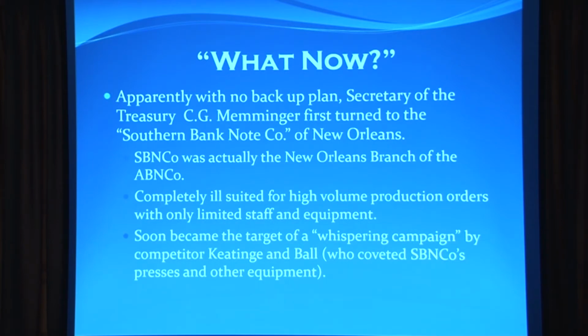The actual truth was Keating and Ball wanted all the plates, the presses, things like that, that were there to be had. Well, Southern Banknote Company, I thought it was a dependency of the New York American Banknote. It was. It's now cut off. So Schmidt is acting as an independent local manager. And this became a push and tug.